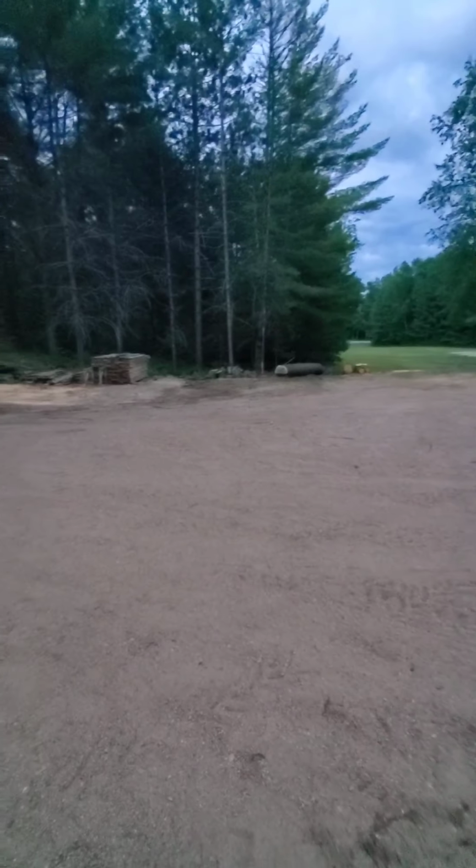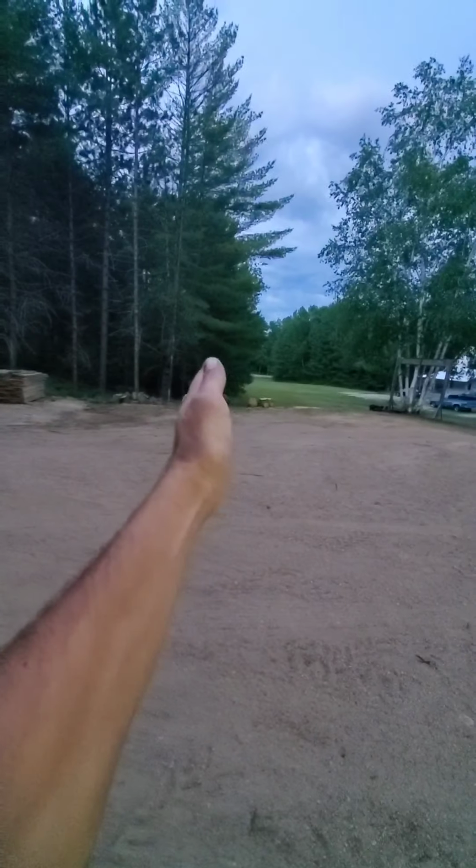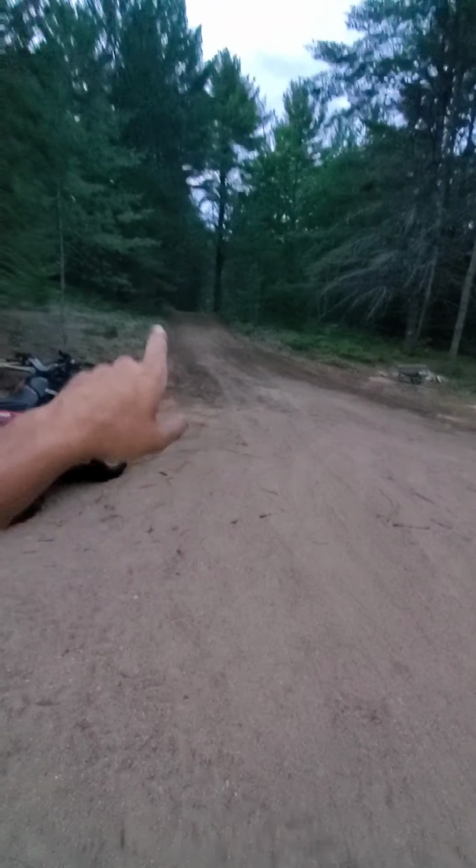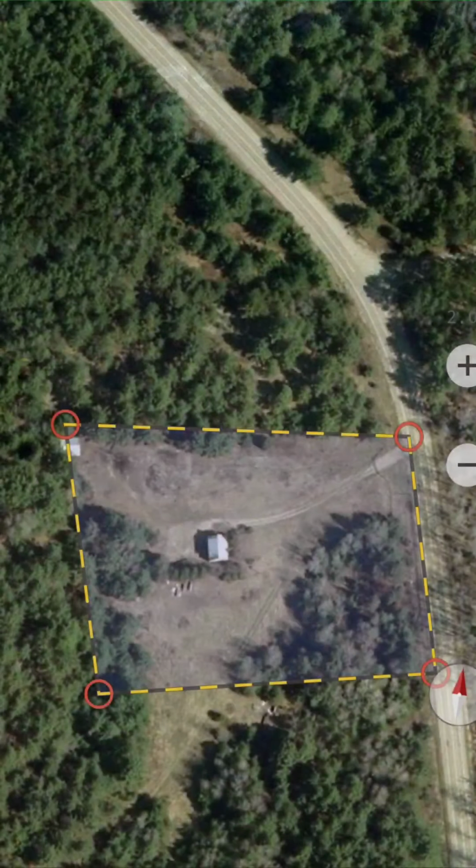So just last year we bought a few acres on this side. So originally the line would have been right here. So now I got a few acres this way, which allowed me to have a dedicated driveway for the garage.